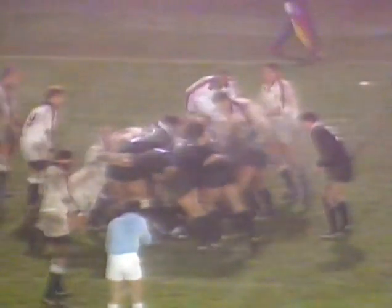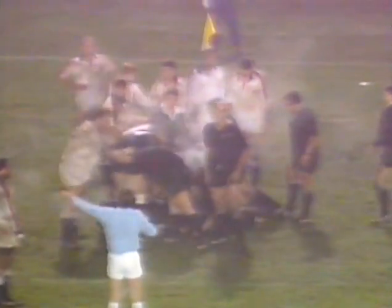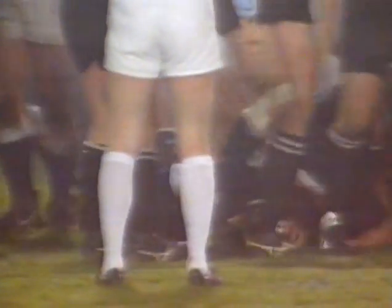Looks to be pretty tight in there, and no sign of it coming back. And the All Blacks lose the ball. Yes, it was definitely a rocket-like pass. It was fired out from Bashop, looking for Howarth.